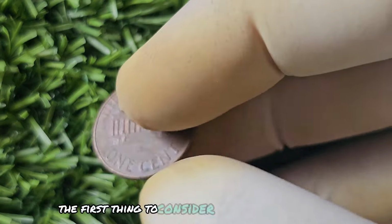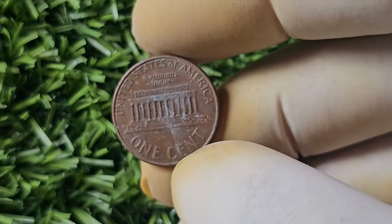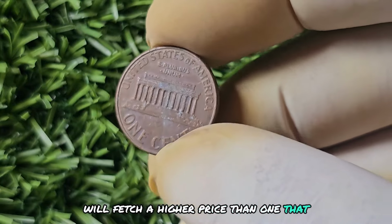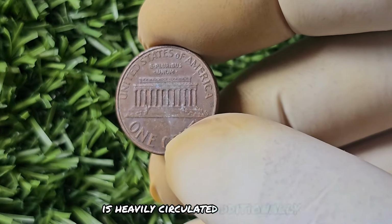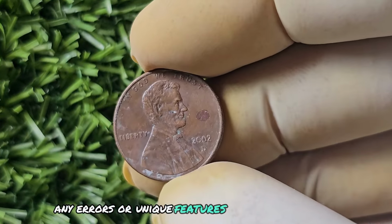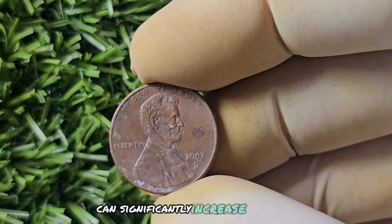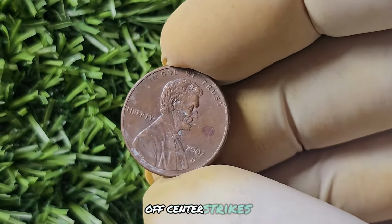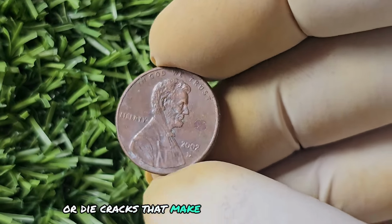The first thing to consider is the coin's condition. A well-preserved penny with minimal wear and tear will fetch a higher price than one that is heavily circulated. Additionally, any errors or unique features present on the coin can significantly increase its value. These could include double strikes, off-center strikes, or die cracks that make the coin one-of-a-kind.